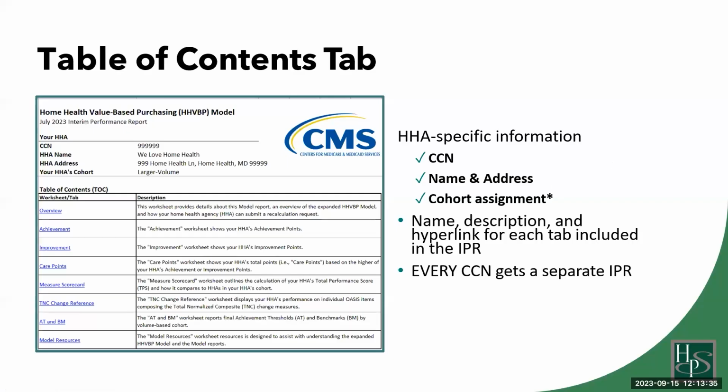So we're going to get now into the details of the new reports, talk about the content of each of the tabs that are included in that document that you've downloaded for your reports, and discuss how you should be interpreting them and what you should be doing moving forward in order to maintain or improve your scores.